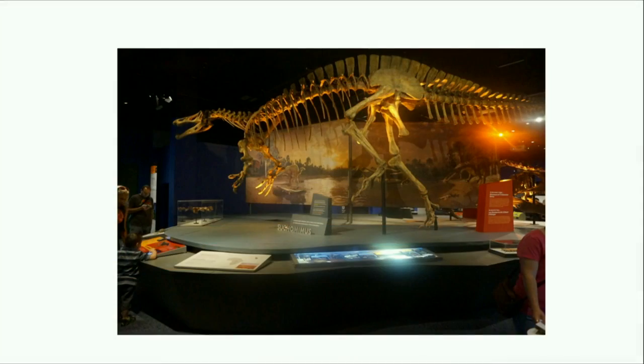This is Suchomimus. Suchomimus means crocodile mimic because it has a very long, slender snout, similar to a crocodile, with conical teeth that are usually for fish-eating. And so we'll explore the uniqueness of this dinosaur and its crocodile-like food source in eating fish. This one's about 30 feet long as well.